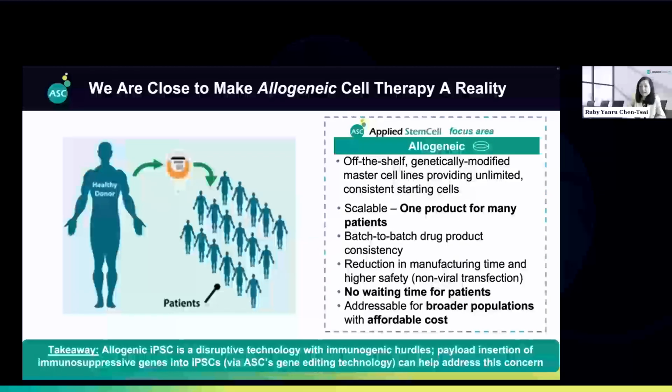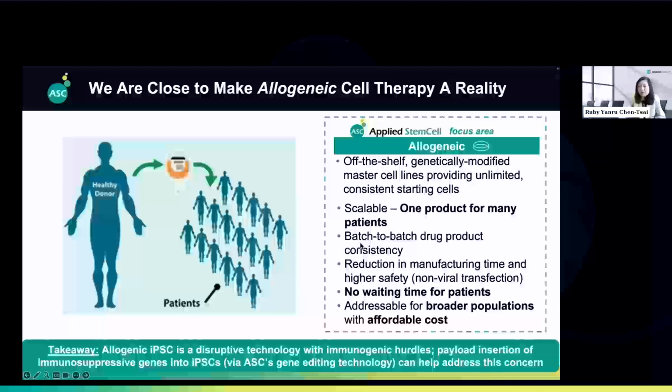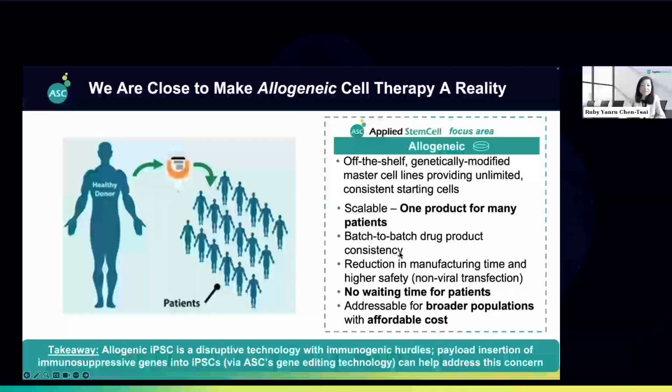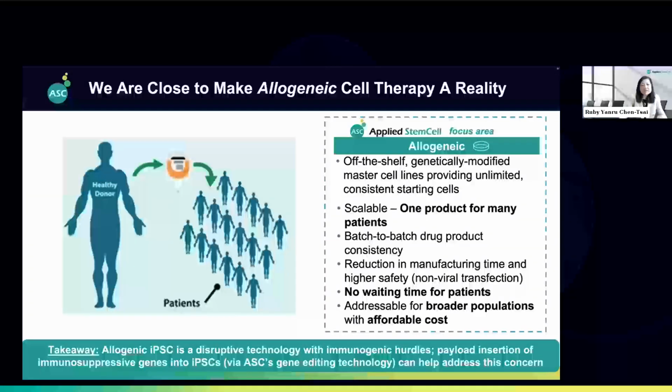genetically modified cell lines to provide unlimited, consistent starting cells for people who develop allogeneic cell therapy, so that one product can be used for many patients, so it's scalable, and also keeps drug product consistency. It's not just because we start from cell banking, but also because of the TARGATT technology, we have this landing pad inserted in a safe harbor locus, so that it can be used for repeated insertion.